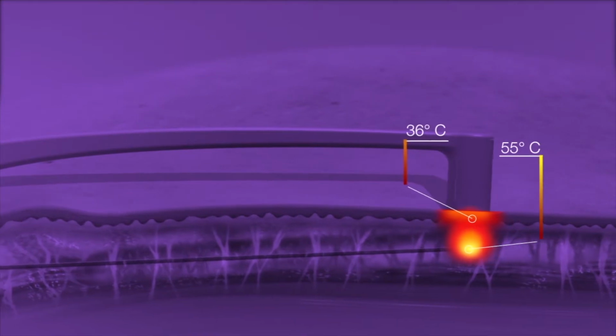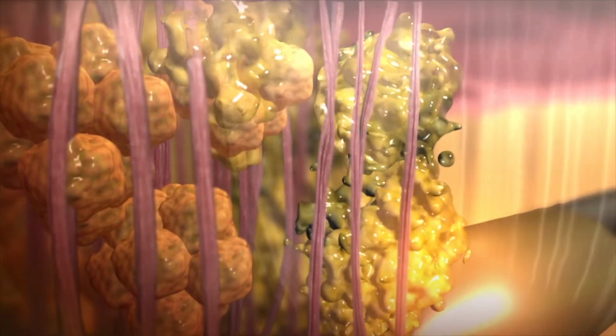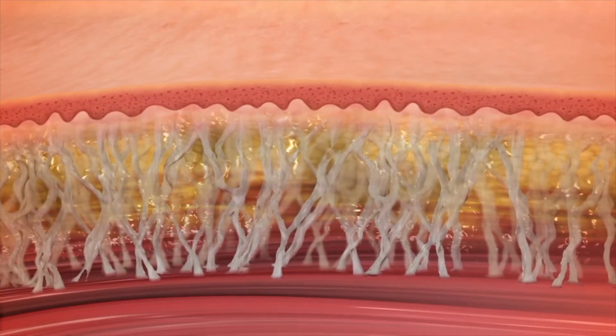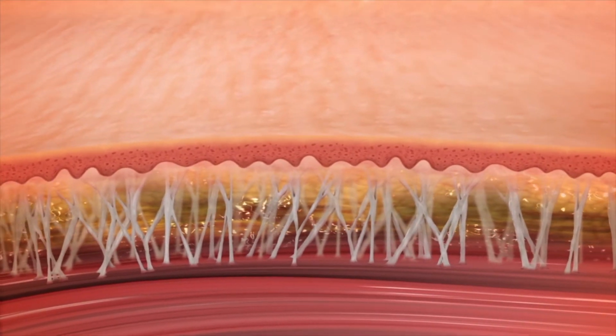This procedure is also the perfect complement to chin liposuction, which is commonly performed at the same time. The heat generated around the cannula tip leads to contraction of dermal collagen and fibrous septae and melts the fat, which together results in immediate contouring that continues to improve over the next 6 months.